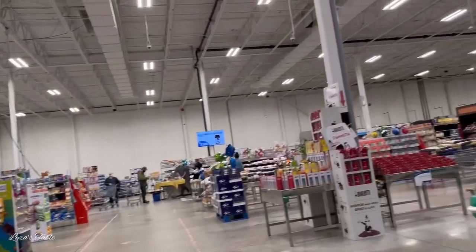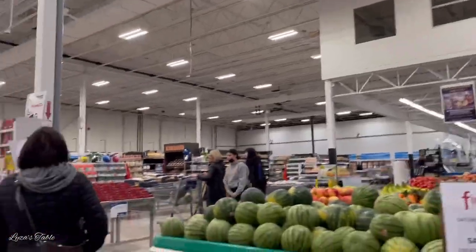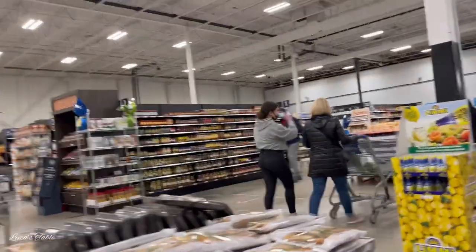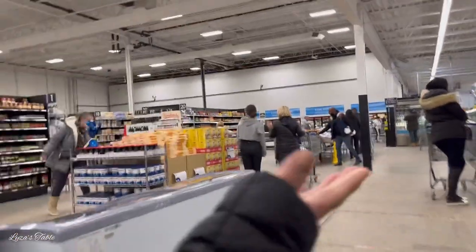It's a grocery store. No, it's a seafood shop. So we can't buy. Guys, there's a lot of stuff you can buy here. It's like a huge market. So here's the place. Let's see.